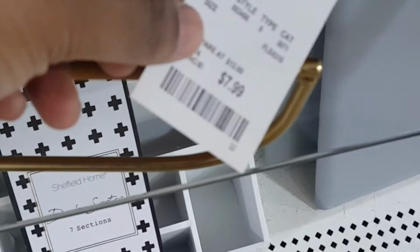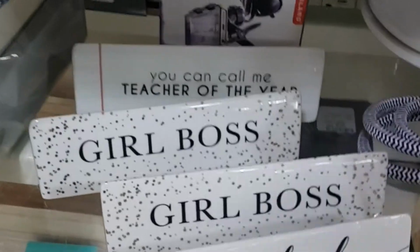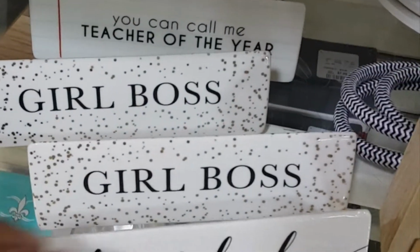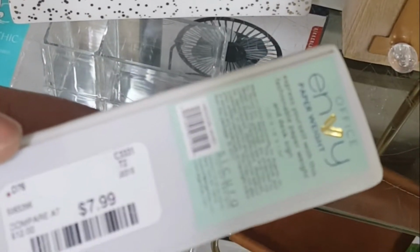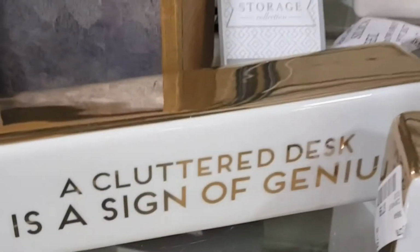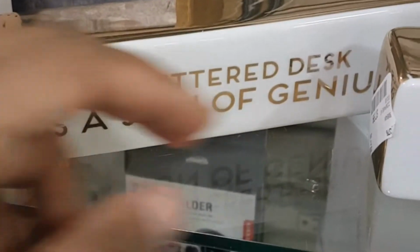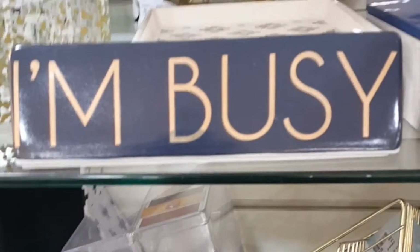It's $7.99. I love these little signs you put on your desk that say girl boss, boss lady, and one that says you can call me teacher of the year. They're white and gold for $7.99. And this one says a cluttered desk is a sign of genius, and I really like that because I think it fits me, probably when I get my office together, for $7.99.